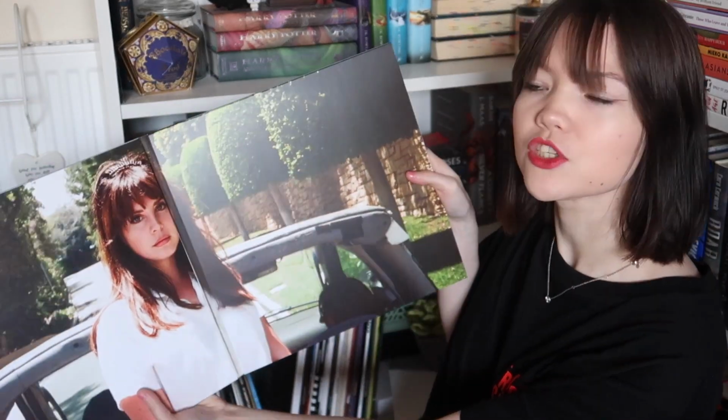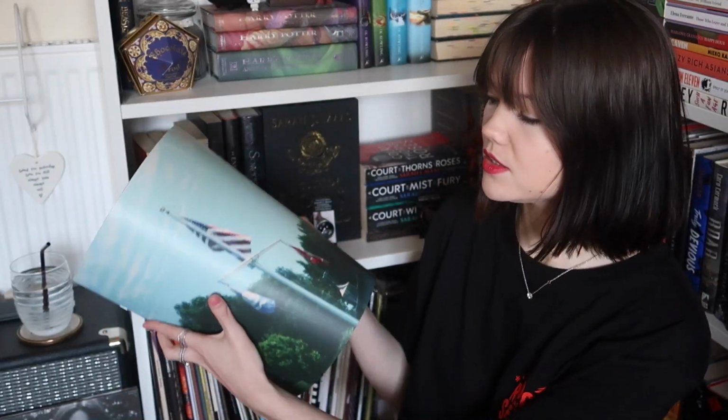Then we have actually my favourite Lana album to listen to on vinyl, and that is Honeymoon. Super underrated album. It's so good. If you haven't paid proper attention to this, I recommend re-listening to it and really getting in your feels because it's stunning. We have an amazing picture in the centre, and then we've got this photo of her, again stunning, and then the booklet is like this.